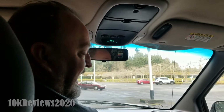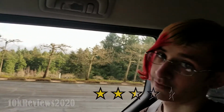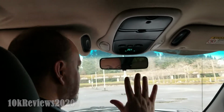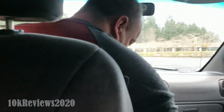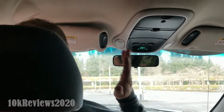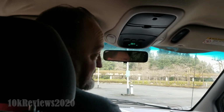Maybe 1.5. Well, I'll say 2.5 for a car that's basically free. Maybe 2, yeah. 2.5. I'm going to say 2.5 and feel this power. Boy. It goes up hills, mostly. So there you go. Plymouth Voyager, I think. I'm not even sure what it is. We'll say it's a 95 Plymouth Voyager. Who knows?